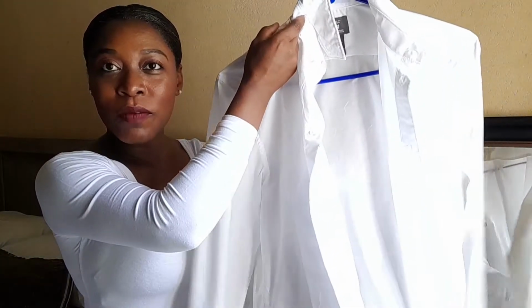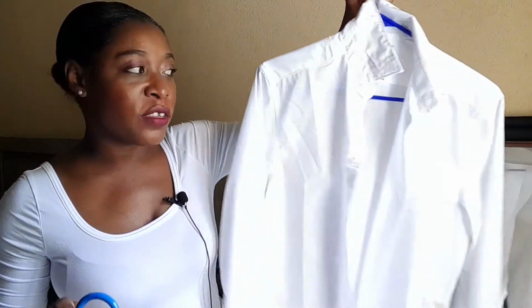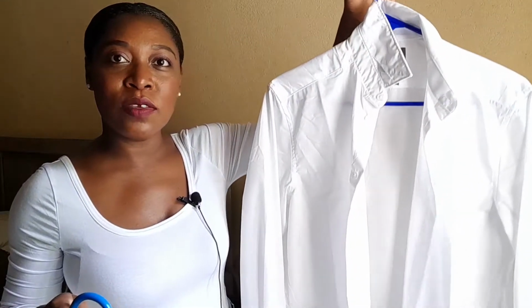And same thing with this cotton shirt. This is also buttoned down, but I could wear this with jeans. I could wear this with trousers. I can wear this with a skirt. So you really truly want to make sure that you make the basics a priority.